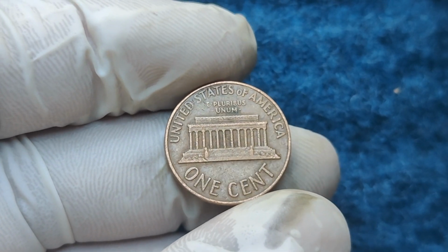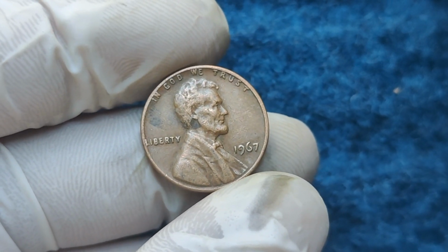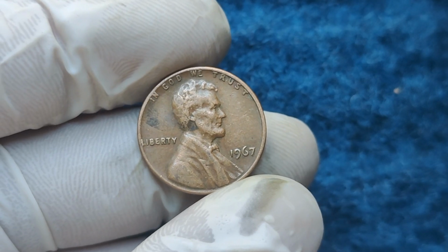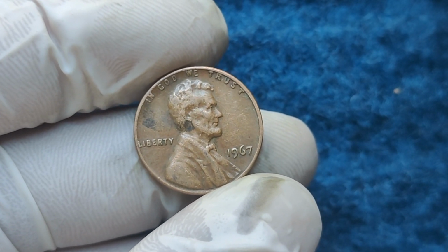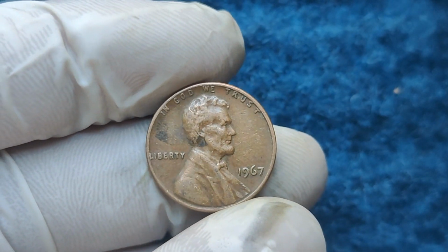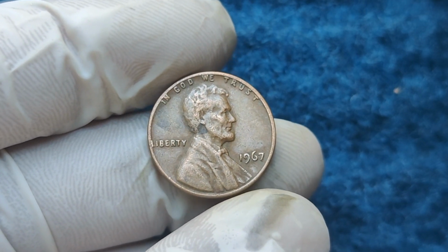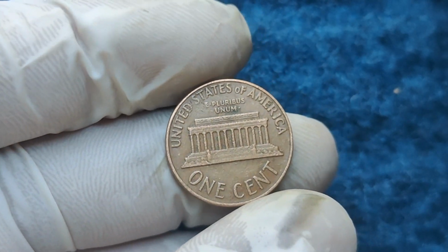Speaking of condition, let's talk grading. Coins are like high school report cards: the better the grade, the better the payoff. A 1967 penny in mint state, meaning it looks like it just rolled off the press, can fetch hundreds, even thousands. And if it's one of those rare error coins? That's when you start dreaming of yachts and tropical vacations.